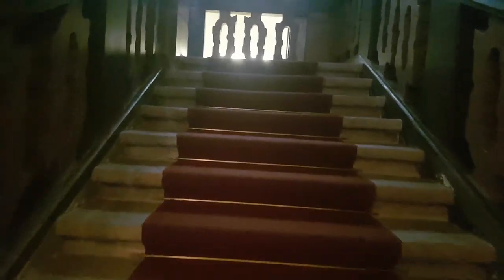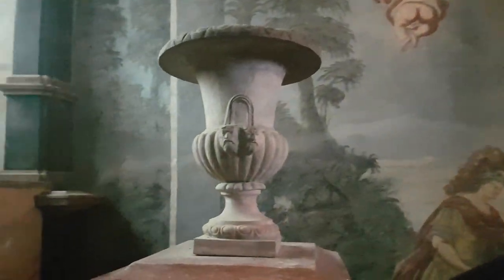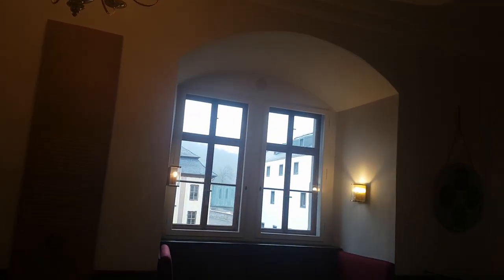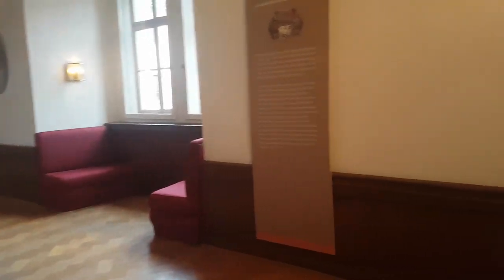Okay, we're going up the stairs now, which is finished with marble. This is glass. Beautiful painting. Marble stairs. It's got a type of Romanesque essence to it, which is what the Renaissance is all about. It was a revival of the classical architecture, so you can see why it's got that feel to it.